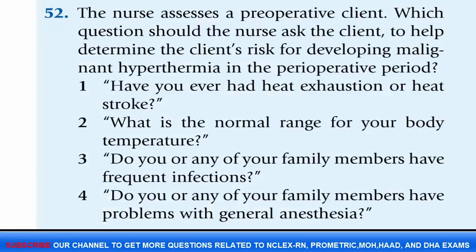2. The nurse assesses a preoperative client. Which question should the nurse ask the client to help determine the client's risk for developing malignant hyperthermia in the perioperative period? 1. Have you ever had heat exhaustion or heat stroke? 2. What is the normal range for your body temperature? 3. Do you or any of your family members have frequent infections? 4. Do you or any of your family members have problems with general anesthesia?